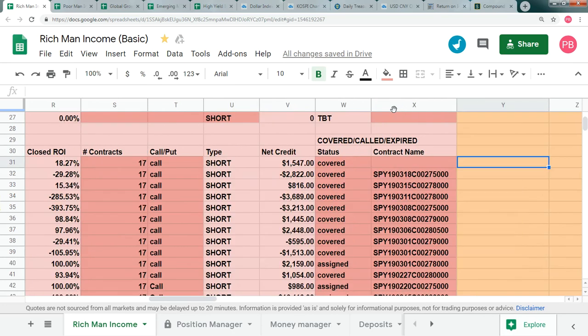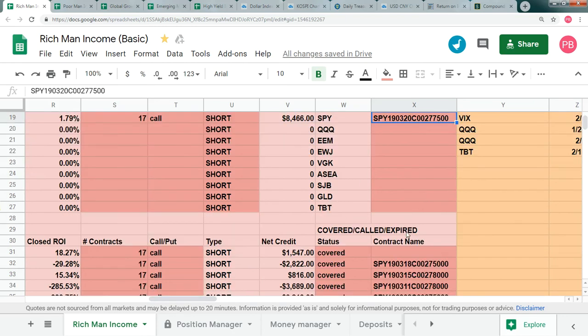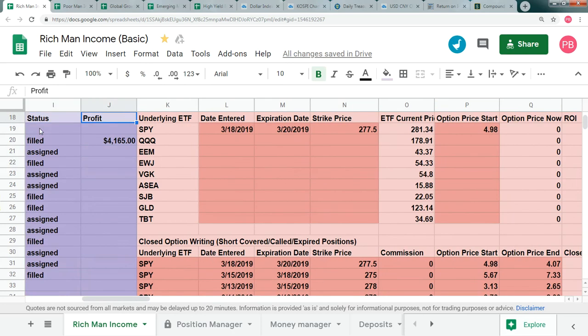for a net credit of $1,547. And when I first started shooting that, we were actually able to buy it back for under $4, which would have pushed us up towards above $1,700. Okay, and then you don't have to keep track of the contract names, but if you like to be anal and keep them, we do provide that. Okay, so now let's go put our new trade.